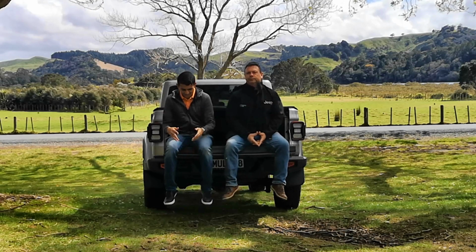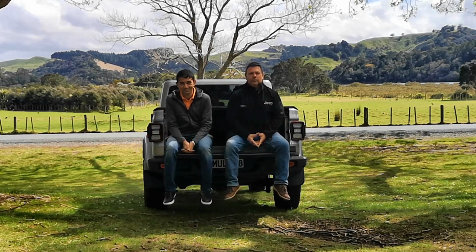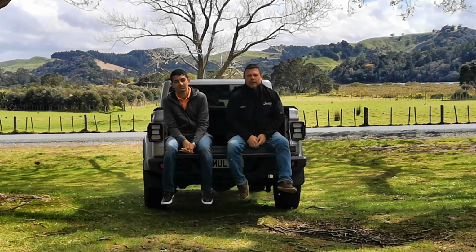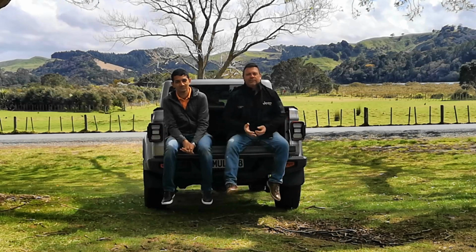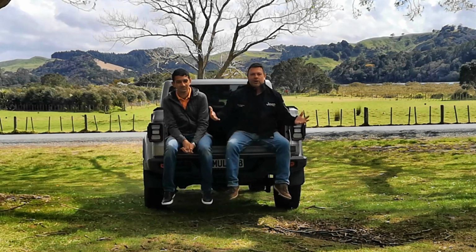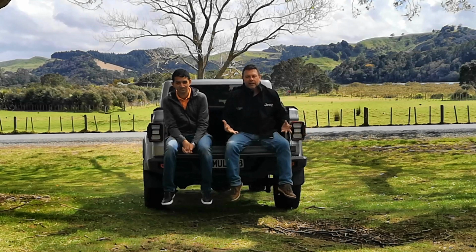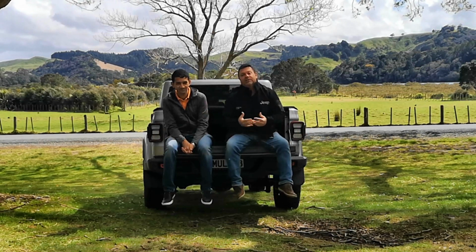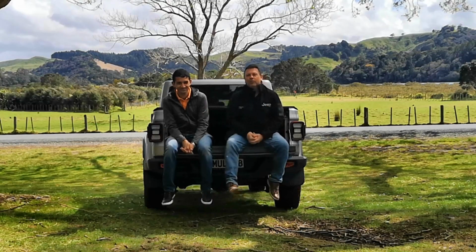I'm Matthew, and this big warrior of a machine around us is none other than the Jeep Gladiator. That's right, it's big, it's massive, it's open top, it's side open, it's completely open, and we're just going to take it out into the open wilderness and see how we get on. Come along for the ride with us.